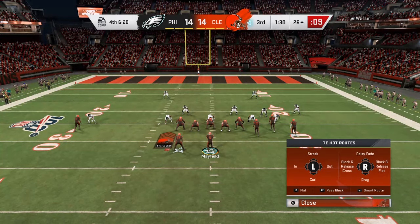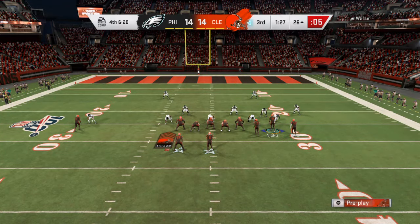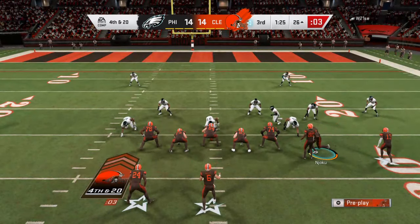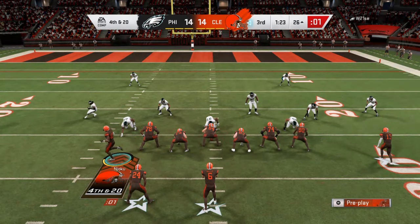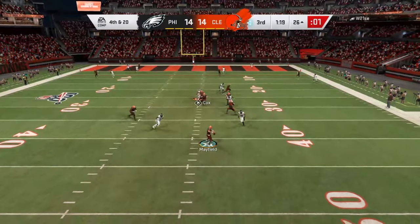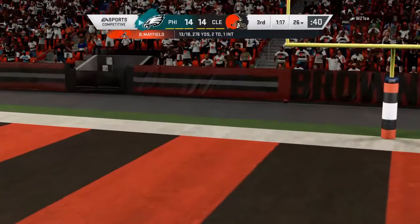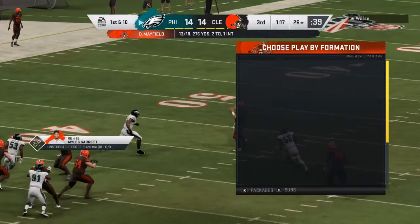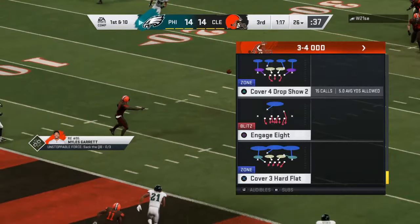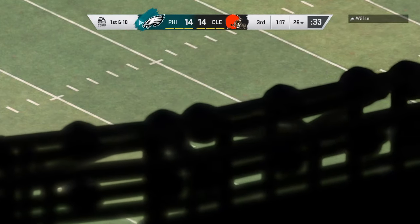Watch the run. Mayfield to throw for it on 4th. And this is going to be incomplete. The Browns unable to move the chains on 4th down. And the Eagles defense able to hold.